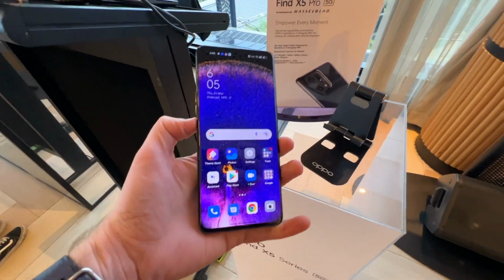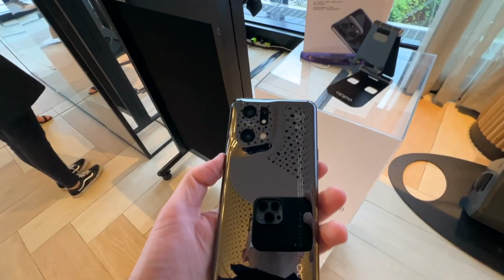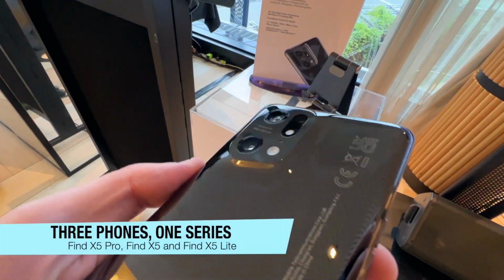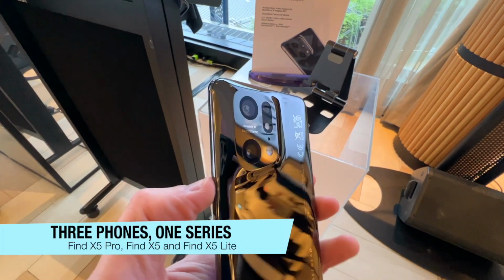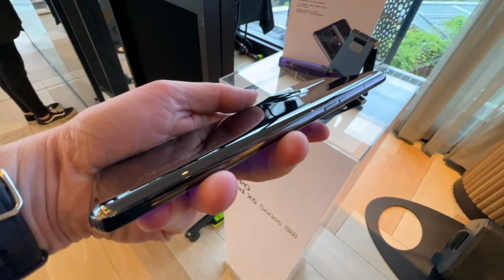Hi there, Alex Kidman here. So last night I went to the Australian launch of the Find X5 series. That's the premium line of phones that Oppo launched back at Mobile World Congress, coming to Australia with pre-orders starting on the 4th of April and actual devices available from the 19th.